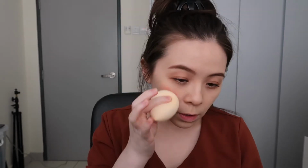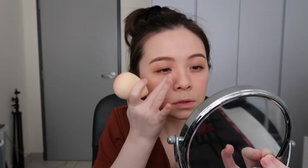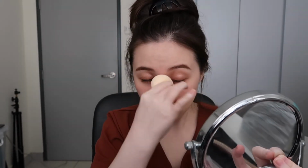I thought it has a purple undertone. And then if you want, we can actually use this sponge to kind of work it. Oh, this is very bright red. Definitely doesn't suit the eye look today for sure. Okay, I'm gonna apply a little bit on my nose here. This is what I usually do with my blusher anyway. I like it that way.